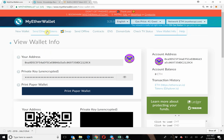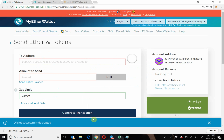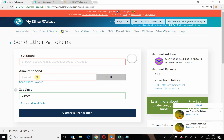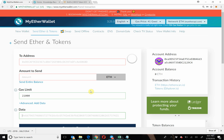And sending is just as easy. So if I were to click on send Ether tokens, you would unlock your wallet. And once that's done, you'll see a balance. This is the address you're going to send to. Typically, you're going to use this in order to send Ethereum to an exchange or whatnot. And then you're going to want to specify the amount and set the gas limit. And in advanced, the data is typically for sending data to ICOs that have smart contracts that need this sort of data. So in a nutshell, that's pretty much how you set up a wallet through MyEtherWallet.